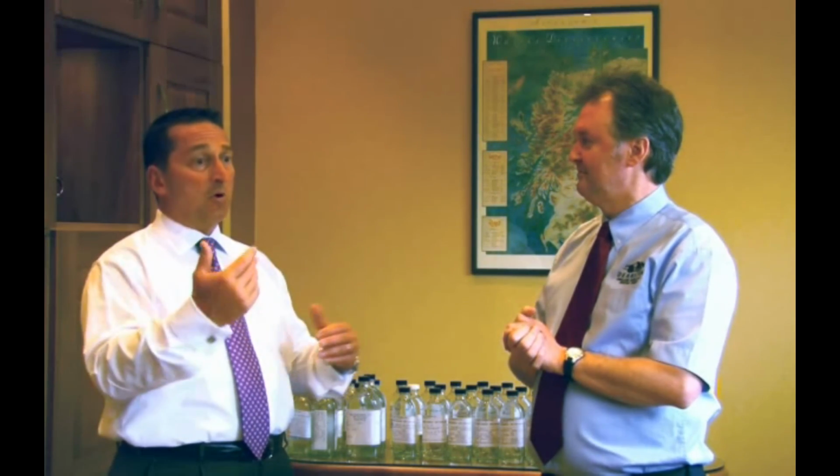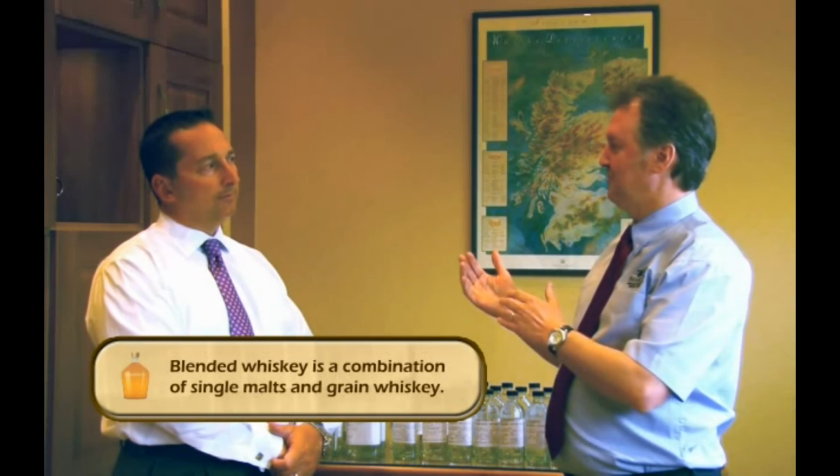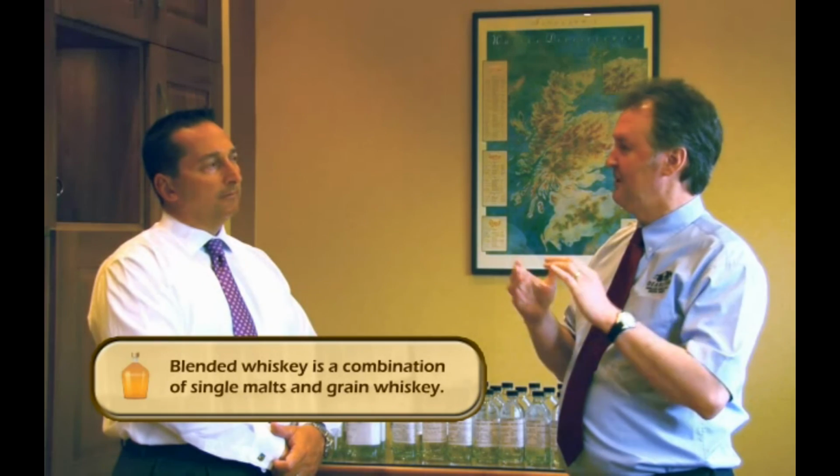And so it could have the smoky flavor. It could have the non-smoky flavor. It could be aged. It could be young. Single malt from one distillery. Okay, so what's a blended whiskey? Well, a blended whiskey is a combination of single malt whiskies blended with grain whiskies. So it's a combination of all different characteristics from different parts of Scotland.